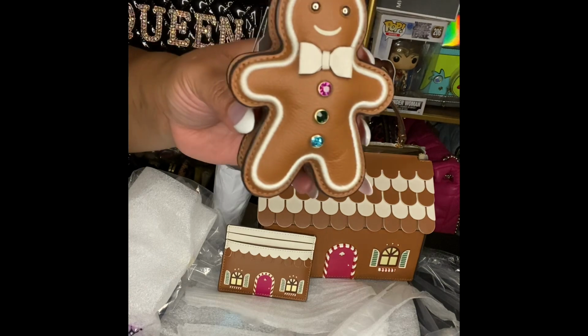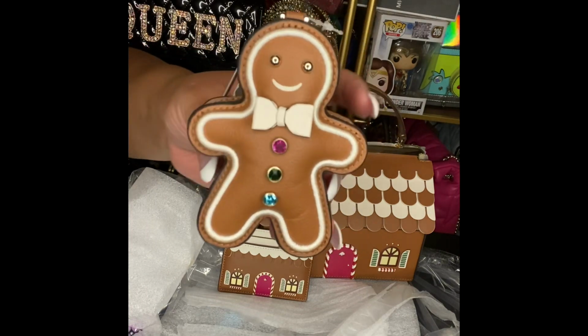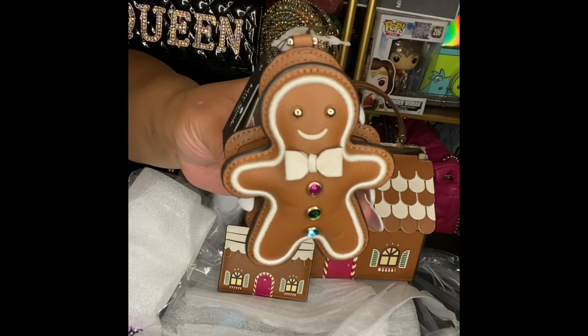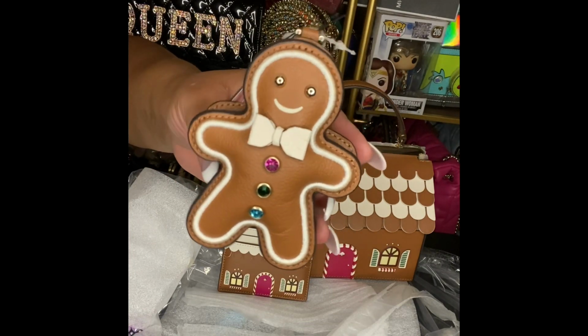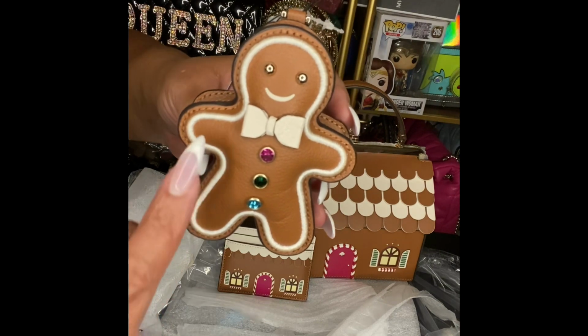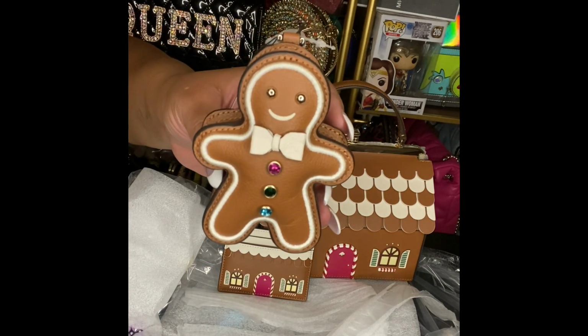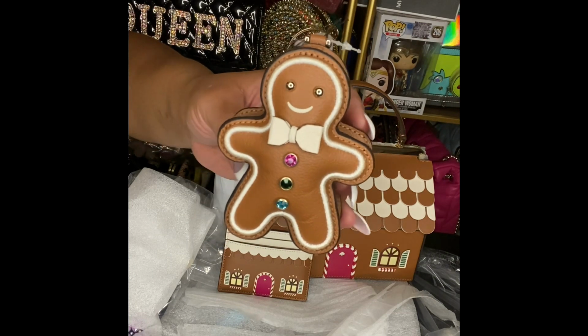It's super cute. One of the things that I've done for my bake business is that I make gingerbread cookies during the holiday season, and so I love the way these gingerbread cookies look. I love the bow tie. I think I'll put bow ties on my gingerbread men this year. I didn't do that last year.